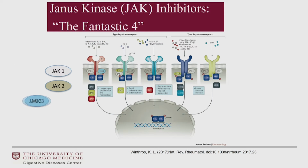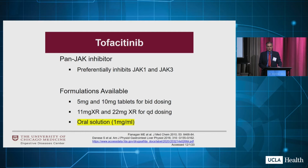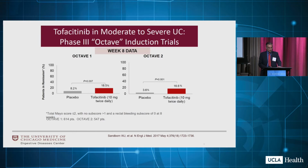Oh, look at this. I didn't even realize I had the cartoon. See, you would have passed the test. So tofacitinib is a pan-JAK inhibitor. While it does block all the JAKs, preferentially it's JAK1 and JAK3. Currently, it's on the market for multiple indications. There are 5 and 10 milligram tablets available, dosed BID, and there's an XR. So 5 plus 5 equals 11, and 10 plus 10 equals 22. If any children are in the audience, I've just ruined your life. And more recently, it's available as an oral solution, designed for pediatric indications. Obviously, if you have patients who can't swallow pills, there is an oral solution available.